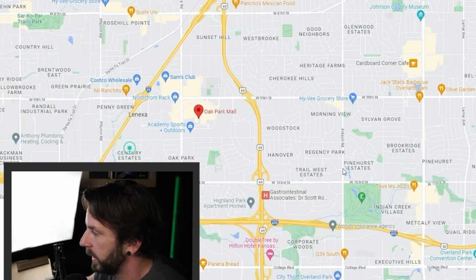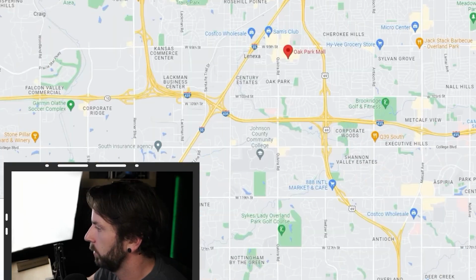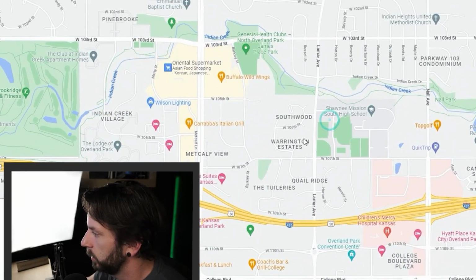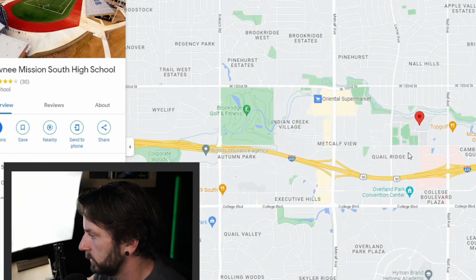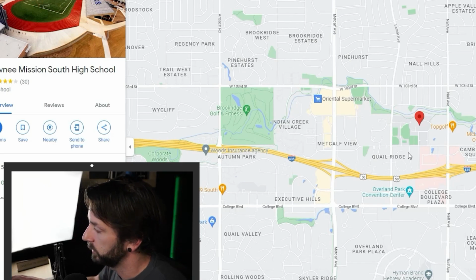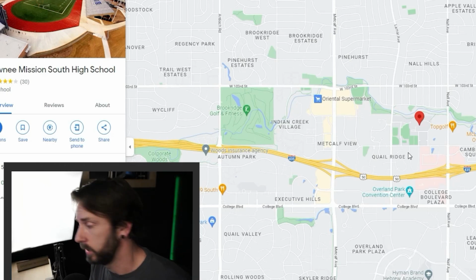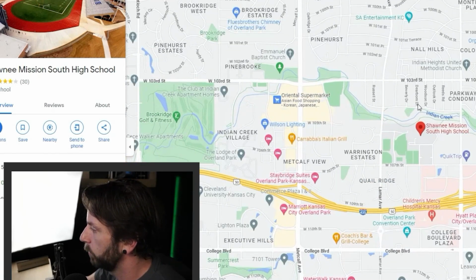So you're going to have three Shawnee Mission high schools in Overland Park as well. The first of which is going to be down here south, Shawnee Mission South High School. Again, these are all top rated schools. Shawnee Mission School District is rated in the top 10 school districts in the state of Kansas. Not trying to steer anybody. You're going to have the Knoll Hills neighborhood and some older, bigger homes on this side of Overland Park.